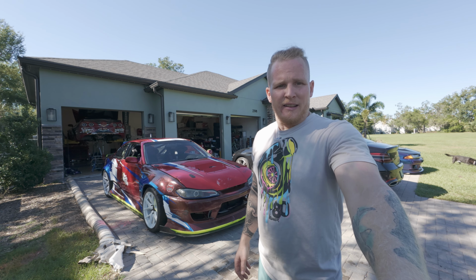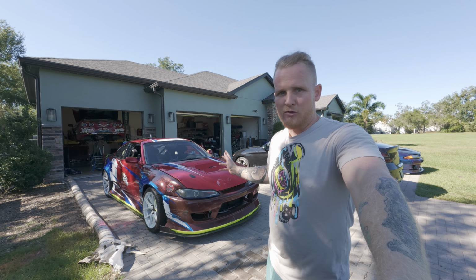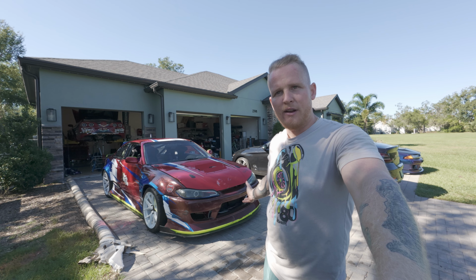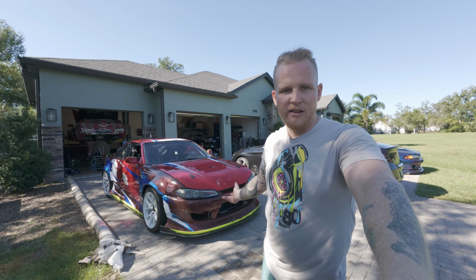So it is an S14 shell, Nissan S14. It is full FD cage. It's got a 14.9 carbon Kevlar body kit on it. It's a little rough right now, but it is a really good kit from M-Spec Performance, and it's still got quite some life left in it.